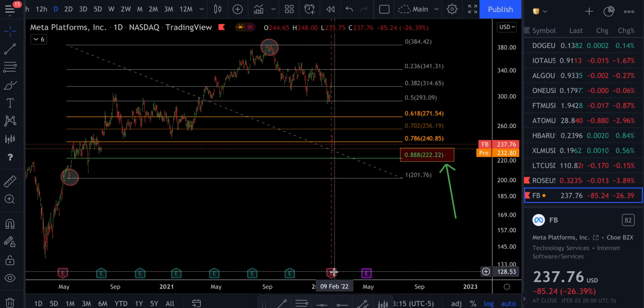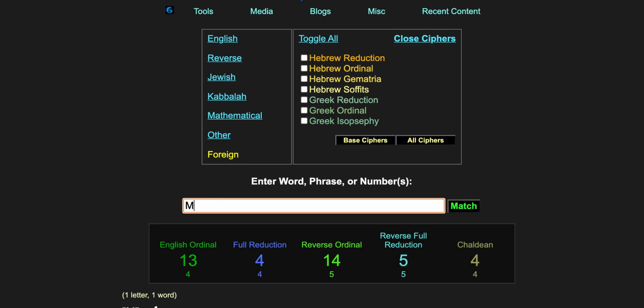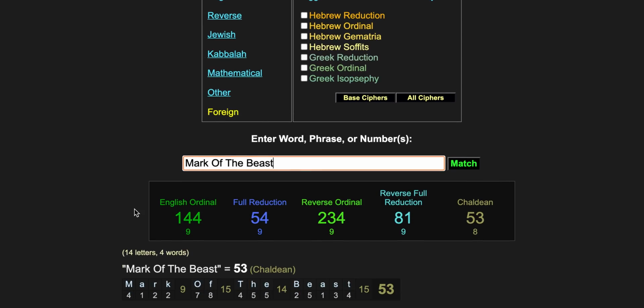I'm going to go ahead and click this right here, and we're going to be able to see some of the data. So you can see date 2 February 22. And this is where the numbers get absolutely obvious. So for one, we have the 441, which is the mirror of 144. And one of the places that I've shown this number is in this Mark of the Beast code.